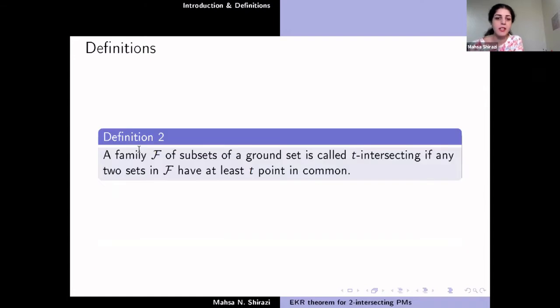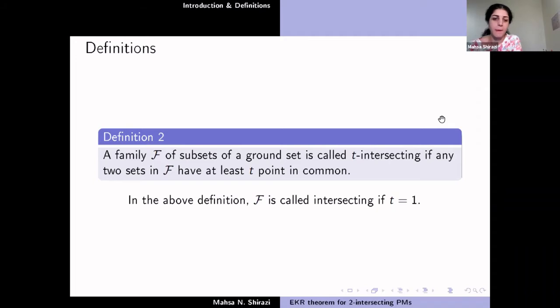So in general, a family F of subsets of a ground set is called t-intersecting if any 2 subsets here have at least t points in common. And in this definition, if t is equal to 1, it's called intersecting.